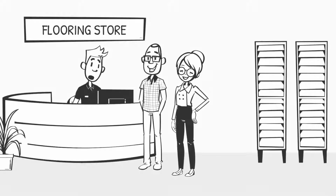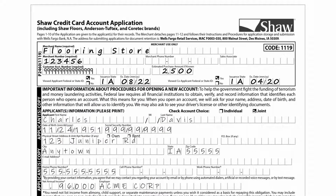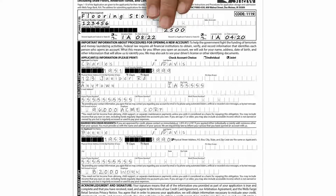After communicating the decision, you will record the customer's account number on the paper application for customers receiving an approval. You will then hand the customer the applicant copy of the application and the Shaw credit card agreement, including the Wells Fargo Retail Services privacy notice. You will only retain the merchant copy of the application.